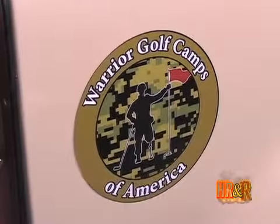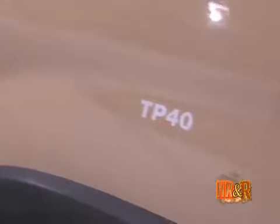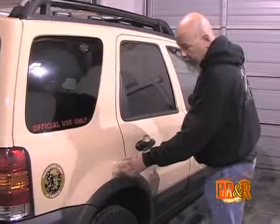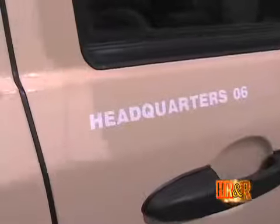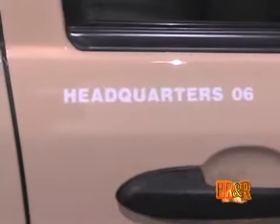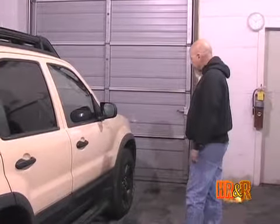We've also taken, if you look at military vehicles, each military vehicle is labeled everywhere. I mean, they got labels telling you what gas goes in it and this, that, and the other. TP40 means the tire pressure on this vehicle should be at 40 pounds. What we did was we painted this on every wheel opening. Also on the door, Headquarters 06. So this is a general's car, believe it or not. The guy that runs this organization, this is the car that he drives to represent that organization.